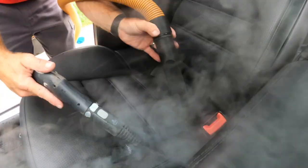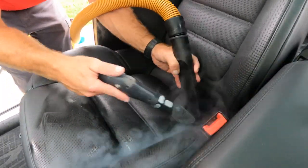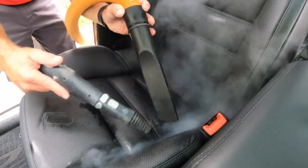From the trunk area, I continue on to the right rear passenger. I didn't get it on camera, so we skip to the front passenger.